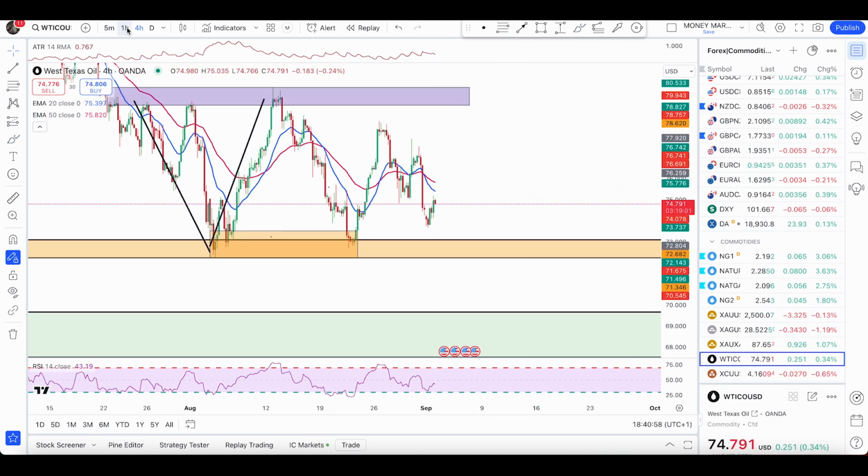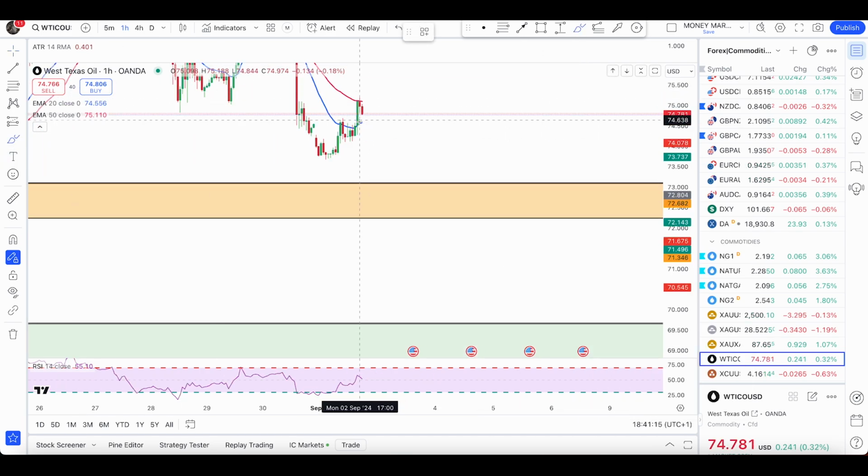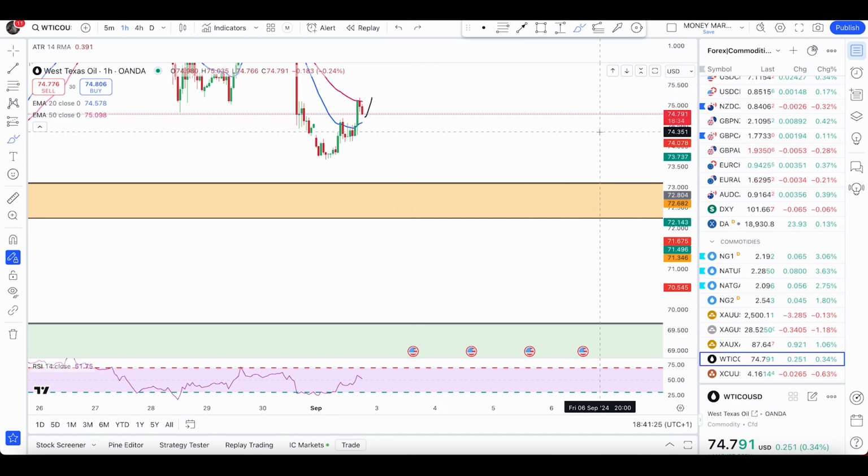Lastly, we have crude oil. If you remember, in my last video I said that if you're looking at a bearish pullback entry, you can look at the smaller time frame. If you have a pullback below the 50 EMA, price closes back below the 50 EMA, followed by a bearish engulfing candle, in that case we can start to look for sell trades on the smaller time frame.